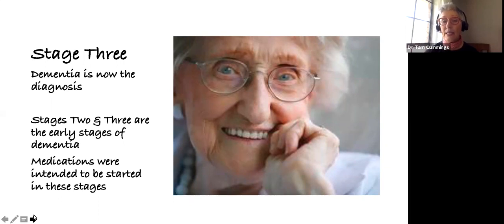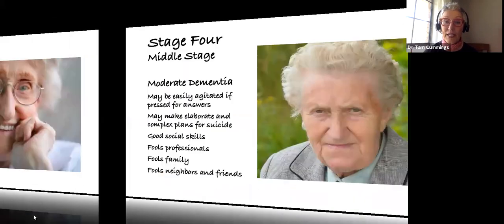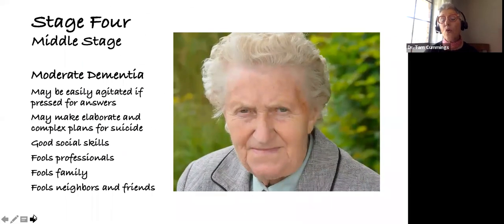So stage three is typically when the spouse said, I've noticed something's wrong with your thinking, with your cognition, with your whatever. And instead of a loving response of, oh, darling, I'm so glad you noticed that, let us go to the doctor, you get your head chopped off. And typically spouses learn not to go back and try to agitate that person again. Stage four is the middle of dementia. This by the doctor would be called moderate dementia.